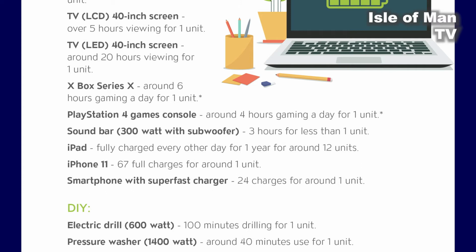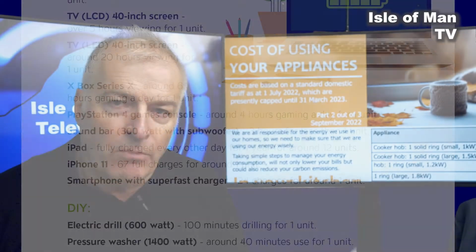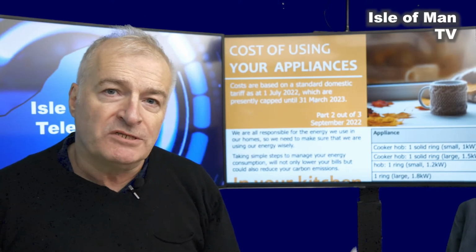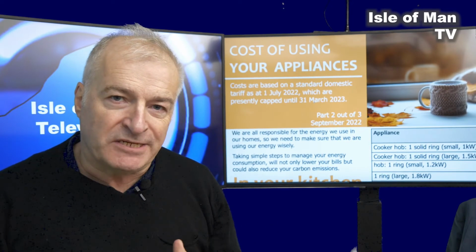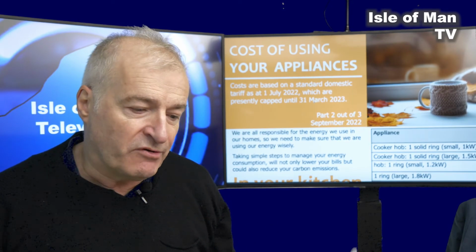The iPhone 11, you get 67 full charges for 1 unit of electricity. So here, more breakdown on the cost of using your appliances here in the Isle of Man. This site, of course, is basing it on our electricity prices, so it's quite useful.